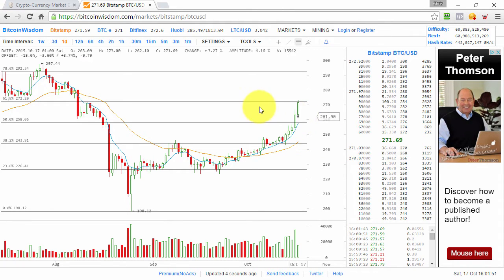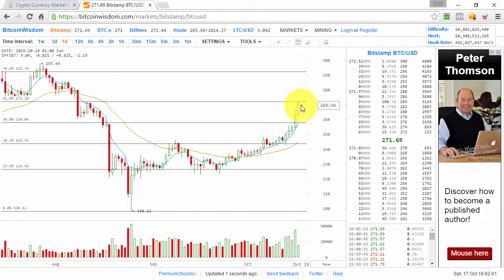$271.69. And yesterday what I said I would be looking to do was to close above the 50% line, above the $260 mark. That's happened. But I said I wouldn't buy at that point, but people seem to be trying to jump on the bandwagon. Now what I would hope would happen here is that this line of $272, which is the 61.8% retracement line, would hold, and the price would just come back down and test this 50% line.